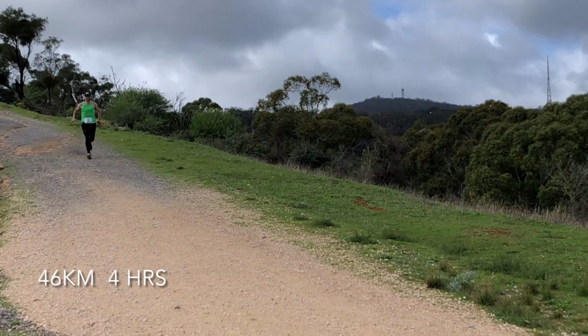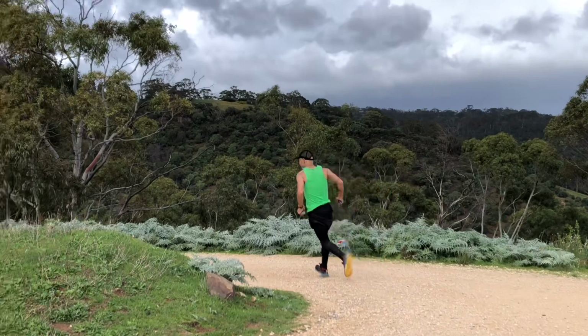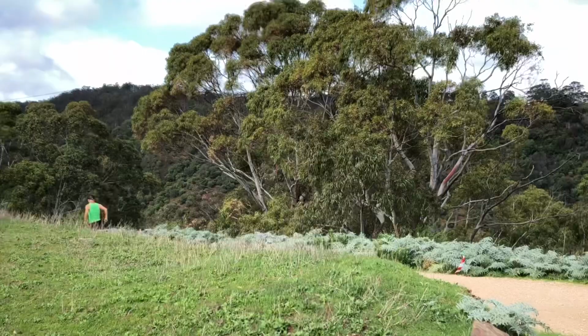Last lap. That meant that I paid the price on the fourth and the fifth time up Pengana. They were quite a bit slower than the other times, but I think that's just what happens when there's so much elevation, it eventually catches up with you.